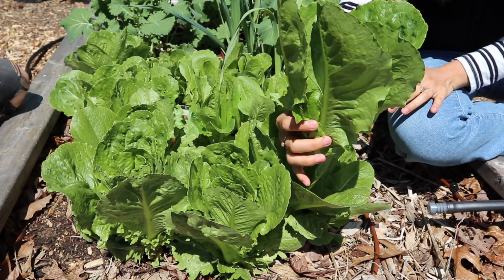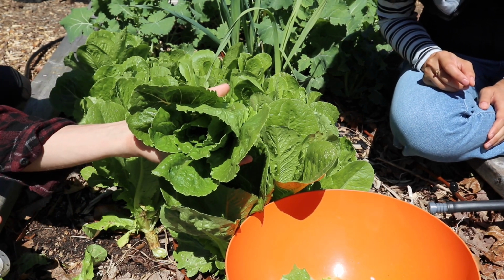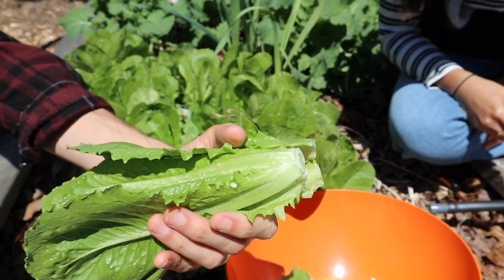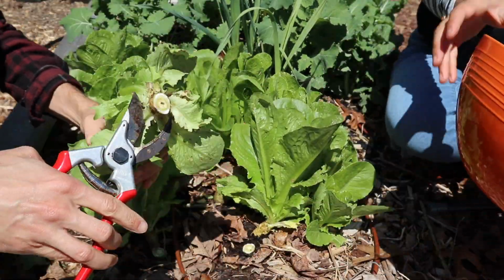This is going to be a great way to save money, because again, those salad mixes are really expensive, and I also find that they don't have a very good shelf life when you buy them from the grocery store. So if you have your own fresh supply in your garden and you can just pick those greens when you need to use them, then you're not going to be wasting as much food, and that will help you save money as well.